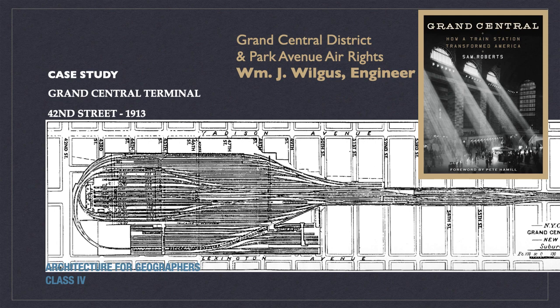But Mr. Wilgus had a vision for an integrated solution that not only solved the safety issues, it funded the construction of the new jewel in the crown of New York City's public spaces, doubled the capacity of the terminal, and created the impetus for the development of some of the most valuable real estate in the world. He doggedly fought for the following concepts that were ultimately built in 1913 as follows.